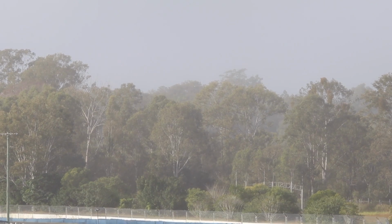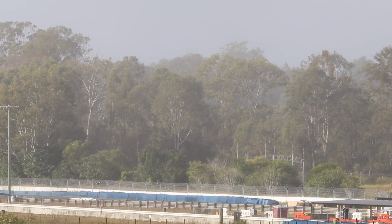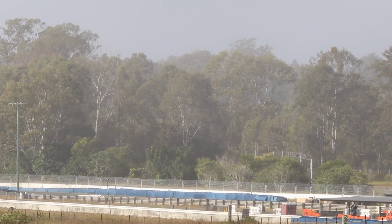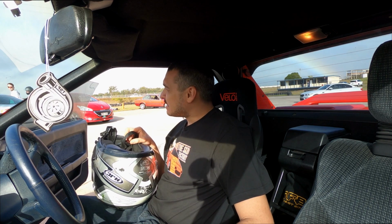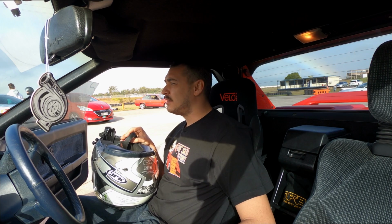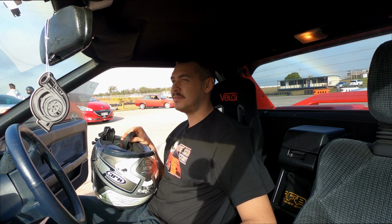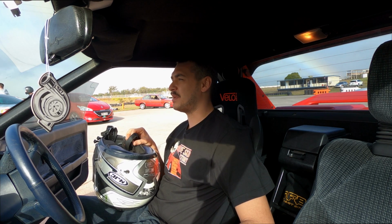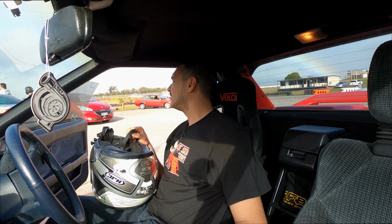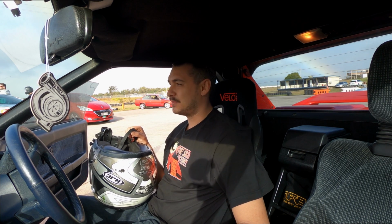So the rain's setting in. Well, that doesn't matter, still lots of fun. Bit of wet driving, eh? The rain's kind of passed a little bit, the sun's back out, but it does look like there is more coming. Apparently it's pretty slippery out there, so I'm going to take it kind of easy to begin with. I don't want to end up in the grass, I don't want to end up in one of those tyre stacks, and I don't want to damage the car.